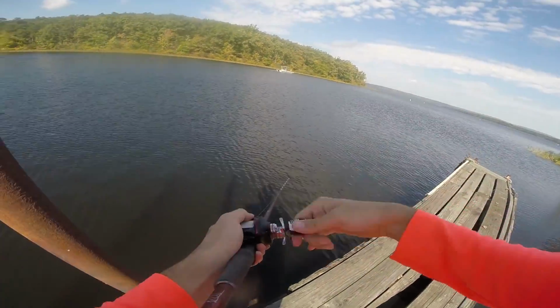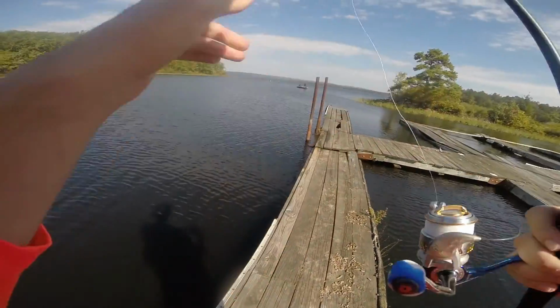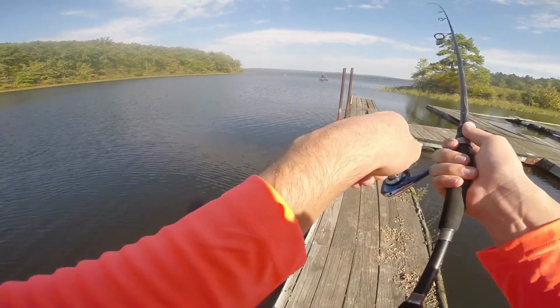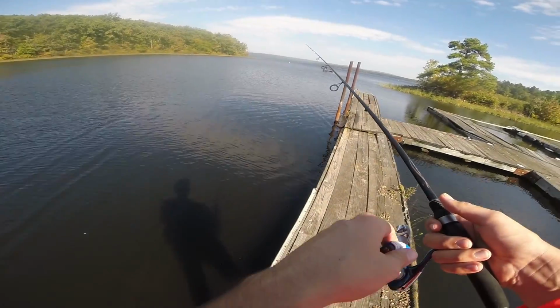Okay, so I threw the crankbait around, and I actually noticed, if you look on Navionics right here, that there's a little bit of a ledge right off the end of this boat dock. There's a big flat just to my right, and then it drops off pretty sharply right at the end of this dock. I think that fish, because it bit me so close to that dock, was just hanging on the end of that ledge. When I brought it up over the top of maybe a piece of brush or rock or something like that, he grabbed it. So I'm going to slow down and throw the shaky head down the end of this little ledge and see if I can't catch another fish.